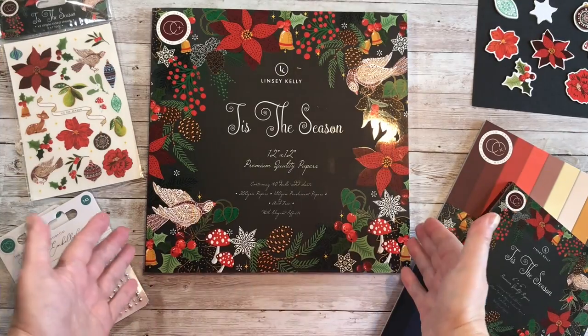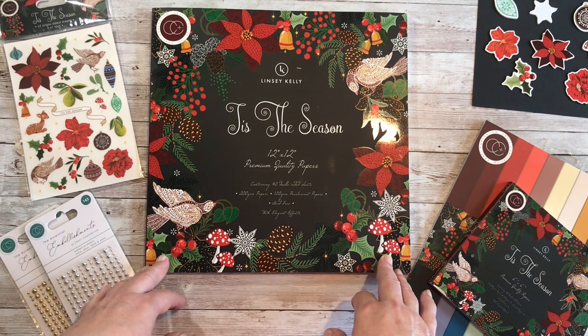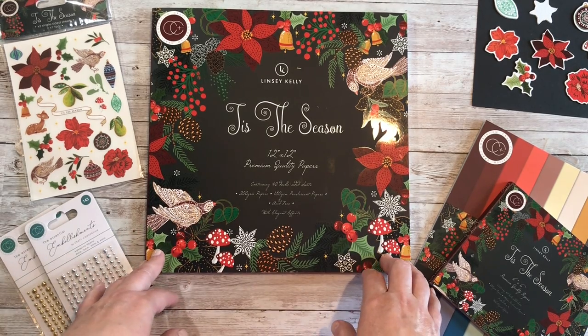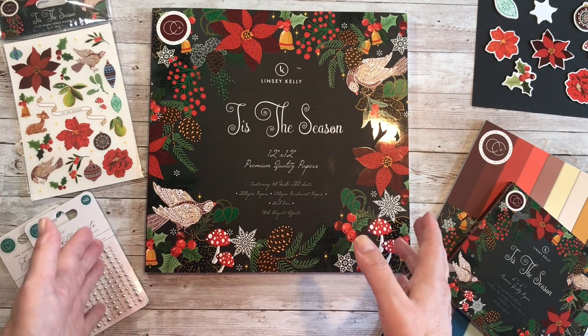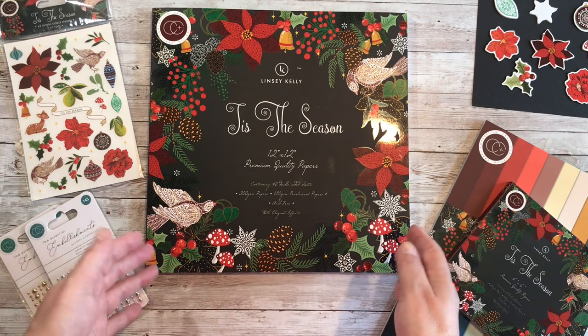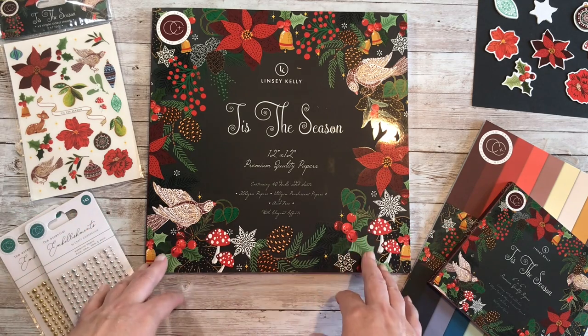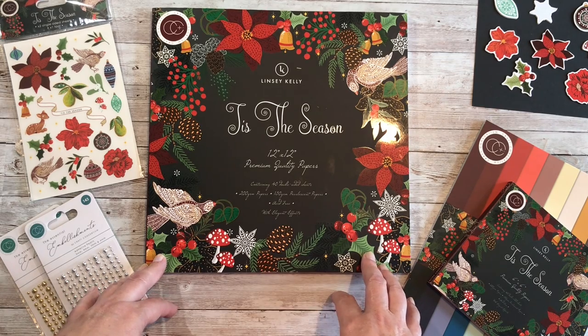Linsey Kelly. This is Tis the Season. It's the second collection by Linsey Kelly. The first one was Enchanted Jungle with that brilliant embossing folder. There may well be other elements to Tis the Season, but let me show you what I have here, and it will give you a very good idea of the delights that are to come.